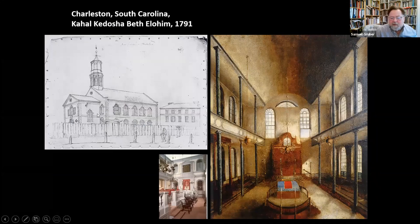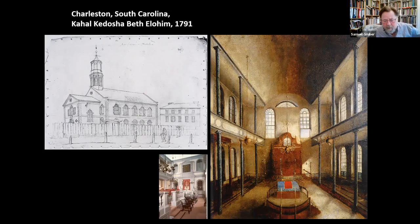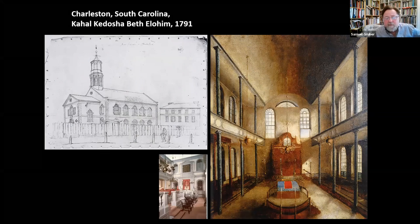Charleston may be just as well known, but the history is a little more complicated because there were two different buildings. The first was erected in the early 1790s, and it burned down in the Great Charleston Fire of 1838, I believe. And obviously there were no photographs of it. We're lucky to have a few sketches and then a few images done from memory by the Jewish artist Solomon Carvalho. And this is probably what it looked like originally.